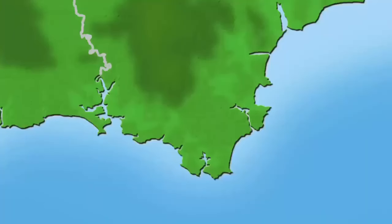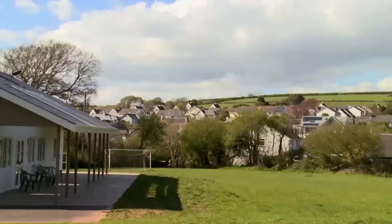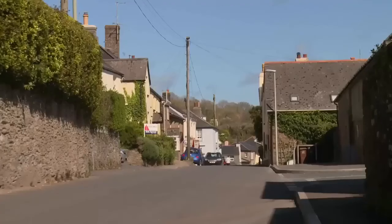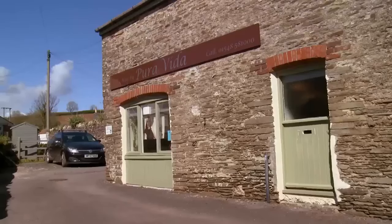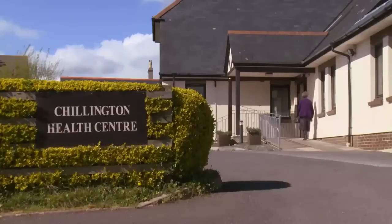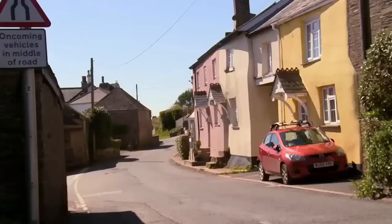We're on our way to the hamlet of Dunstan, around a mile from the coast. Nestled in rolling South Hams farmland, nearby Chillington is the most convenient village for amenities. There's an excellent range of services, including a post office and general store, a hairdresser's, as well as a health centre. It's by far the largest village in the area, and its narrow streets are lined with pretty pastel-painted cottages covered in flowering wisteria.